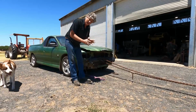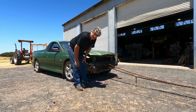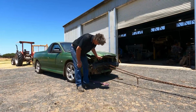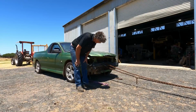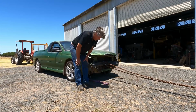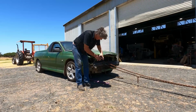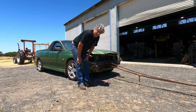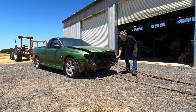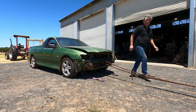What's moved it out, we've got it about 100 mil out from where it was, so there's enough room that we can get the radiator out now, so it's actually working. I've put the handbrake on, so that'll keep the car a bit more secure, and we'll give it a couple more little bumps and we'll see where we go from there. But already the bar's starting to straighten out, so it'll be spreading that frame horn on the passenger side further out and closer back to alignment. One of those jobs where you just got to be careful, little bit by little bit, and we'll get a result.